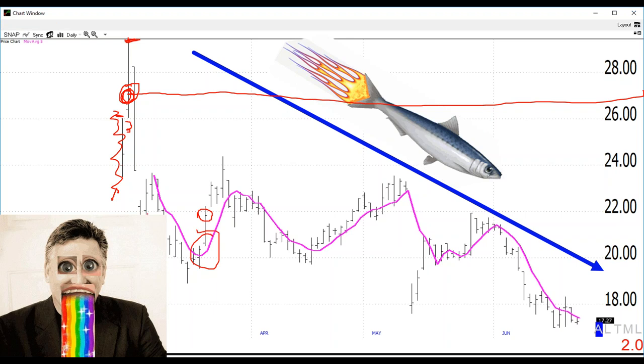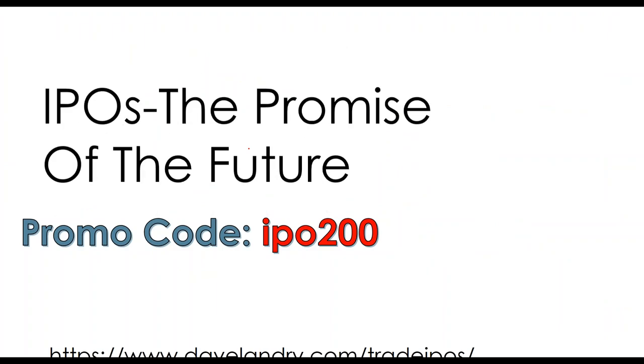Maybe at some point it'll become a viable platform, but a way to put googly eyes and puking rainbows on a picture and send it to your friends just doesn't seem like a viable business model to me. Now, someday it might be. Keep in mind, again, you don't want to confuse the issue with facts. Sometimes an IPO might have some sort of promise of the future, and that's why I named my course The Promise of the Future: even if you don't fully understand it, if the technicals are there, then it might be worth a shot.